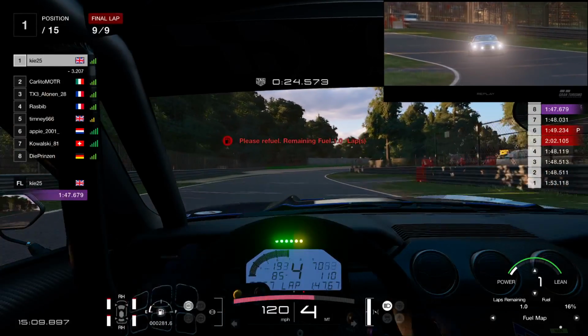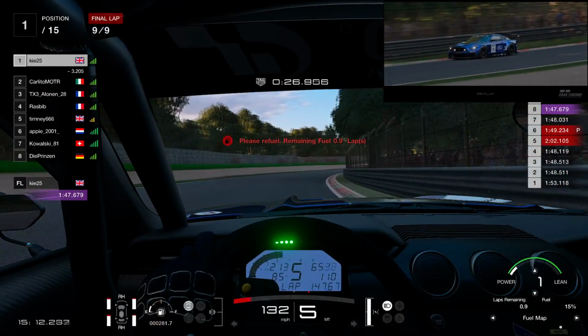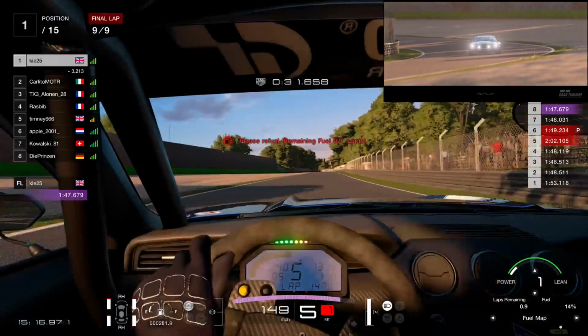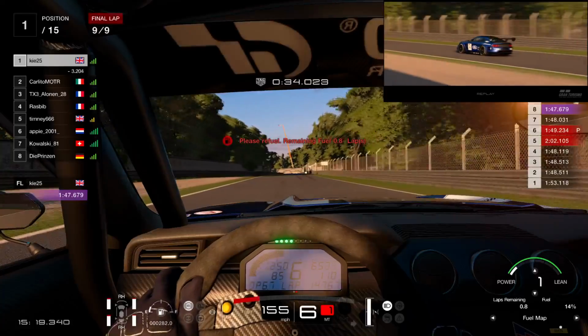So we're happy with that, and I just wanted to now maintain consistency, try and keep some speed, and make sure I don't make any errors on this final lap. The one thing I didn't want to do was throw this away.